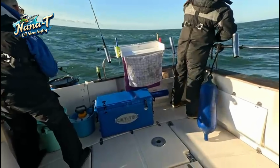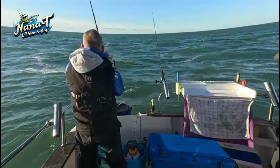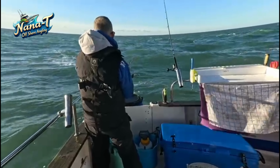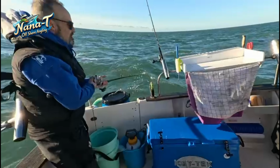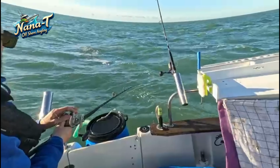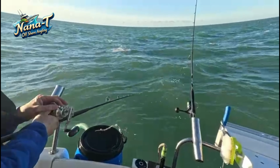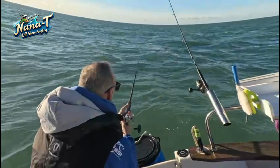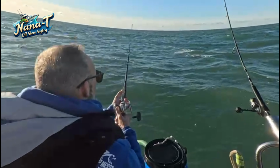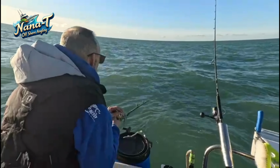Right, we've got a lovely bit of ground here. Hopefully we might be able to get some fish out. We've got Peter fishing with a Sidewinder straight down there. He's going to work that lure. Having a job to stand up here. We've got a northwesterly wind, and it's blowing us around a little bit.